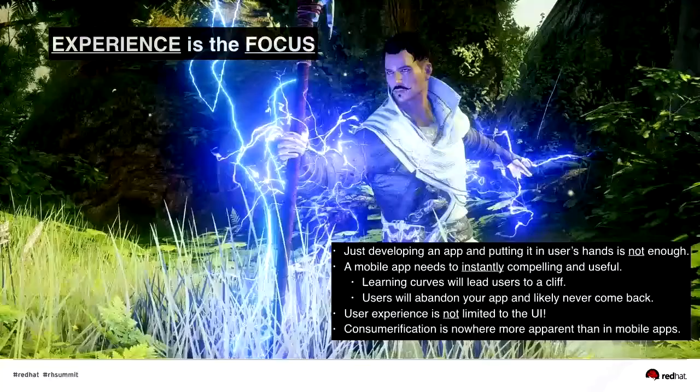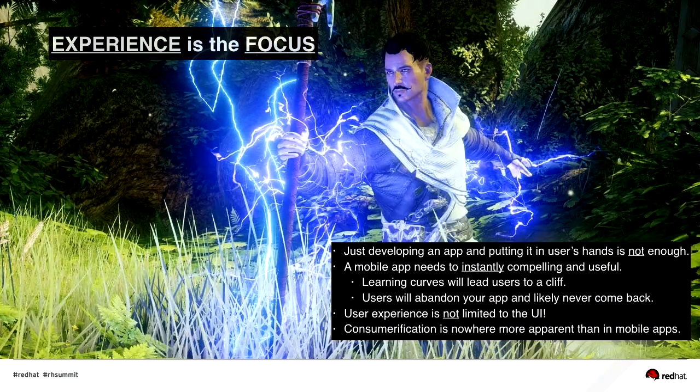So for building a mobile program, why am I talking so much about experience? It's because experience is the focus for everything that you do in mobile, okay? It's not just the UI. The UI is the most front and center and obvious thing about experience, but when you design services or data, how efficient they are, how quick they are, how reliable they are, how they recover from failures or lag or anything else, that affects the user experience. Your QA, if your applications and services are difficult to test and automate, more bugs get through, more defects get through, that affects the user experience.